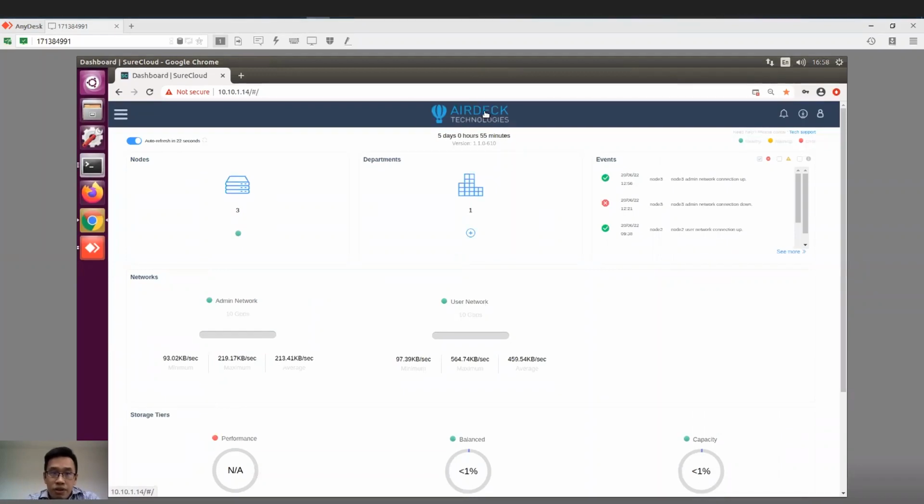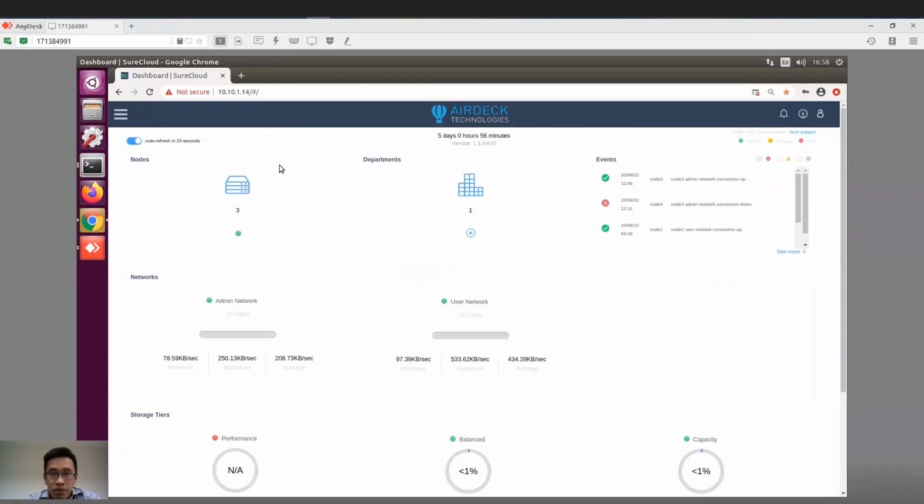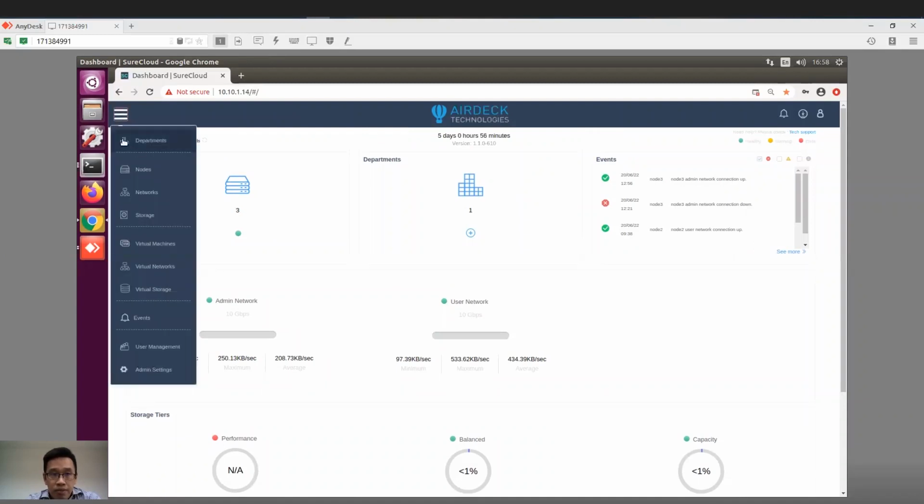So as you can see, when you first log into the user interface, you will come to this dashboard where you will see the number of nodes and the number of departments, and the network utilization and your storage resources and utilization. This cluster, we do not have any NVMe SSD installed, so there is no performance tier on this cluster.